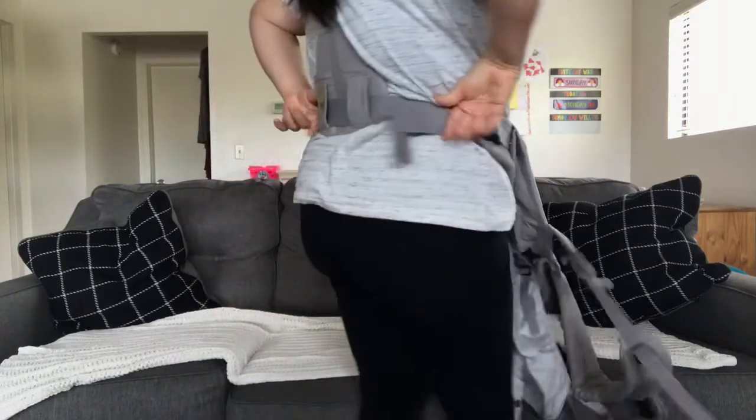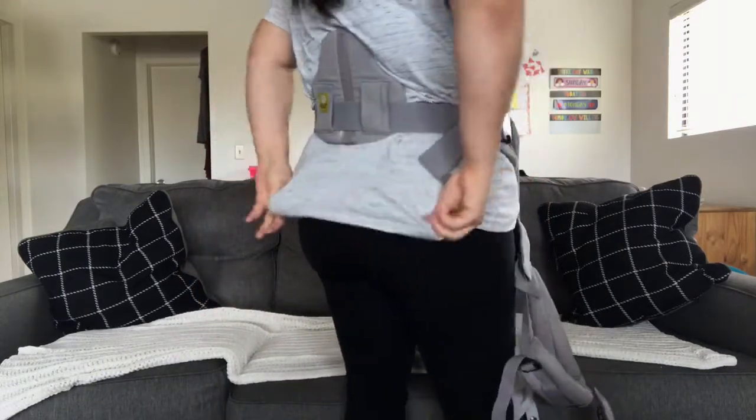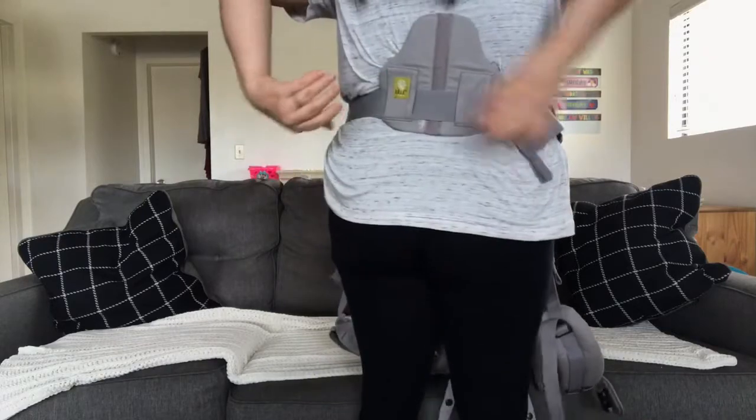It doesn't feel uncomfortable. My biggest love of this carrier is actually this back piece, which I'll go into now. You can see it. The lumbar support. I cannot tell you how much of a difference it makes to have that back support here. I've tried the Ergo Baby, and the ones that I looked at did not have it.